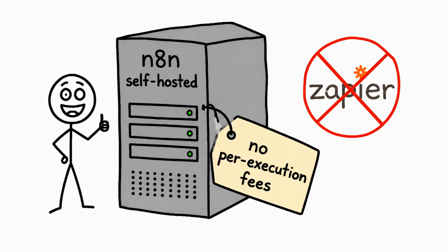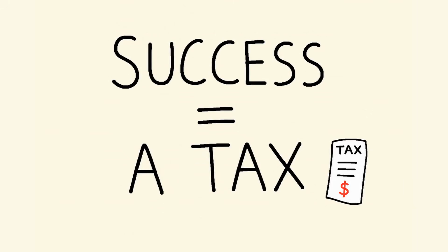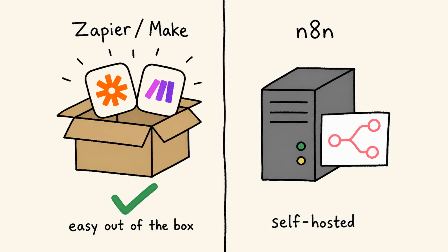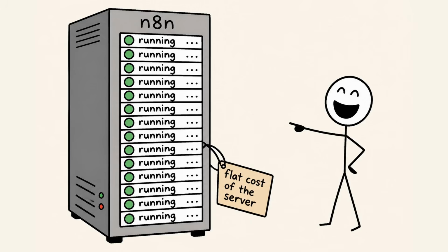That fee model is the whole story. Zapier and Make charge you per task or per operation, so the more your automation actually works, the more you pay. Success becomes a tax. In the N8N versus Make versus Zapier debate, the hosted 2 are smoother out of the box for non-technical users, and that's a fair reason to pick them. But self-hosted N8N flips the economics completely. You run as many executions as your server can handle, for the flat cost of the server. For anyone doing real volume, that gap isn't close.